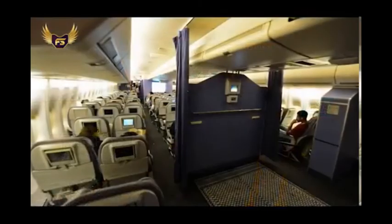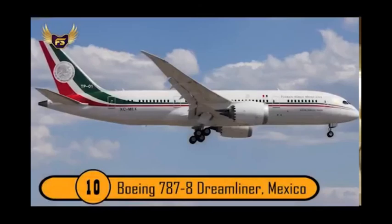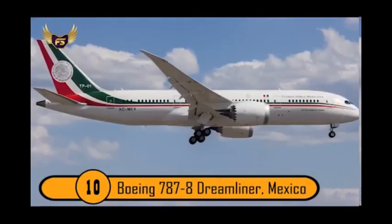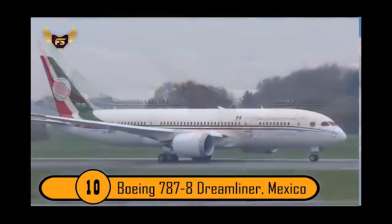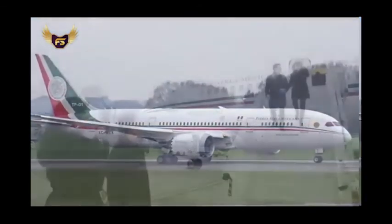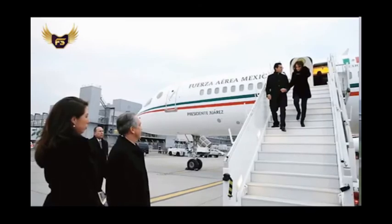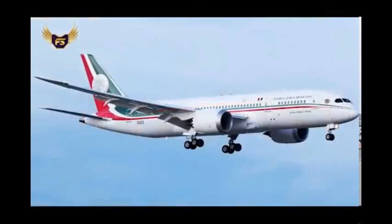He spent $150 million alone on the plane's interior. Number 10. Boeing 787-8 Dreamliner, Mexico. Out of among all the planes on our list, this one is the priciest. The Mexican president loves this plane and considers it to be his baby. It's very sleek and can fly up to 1,000 miles per hour.